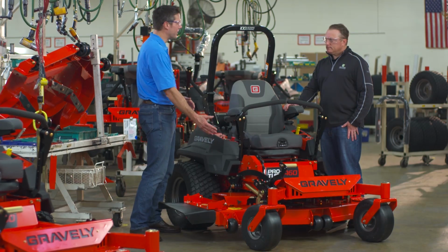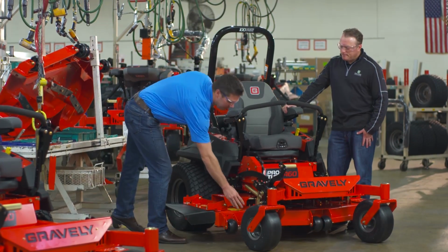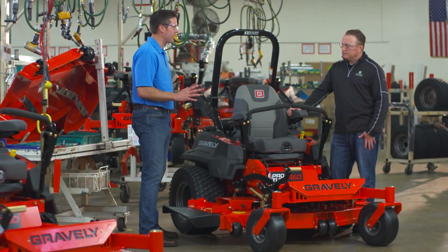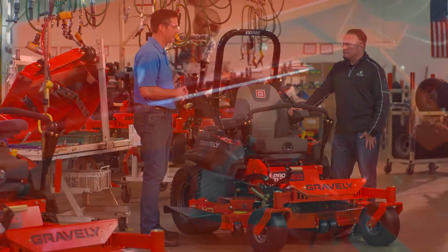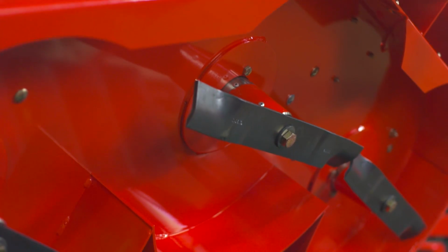This is a 7-gauge steel deck that we have on here. Heavy gauge steel. And we have a 1/2-inch front wear bar on the front of this, so when you do have impact, it's not going to affect the integrity of the deck. This X Factor 2 deck carries a lifetime warranty, so you have peace of mind.